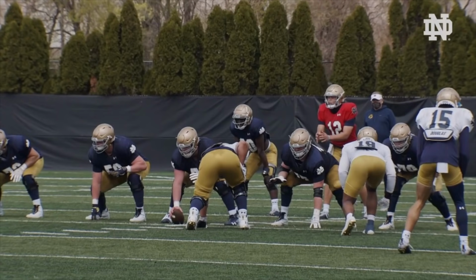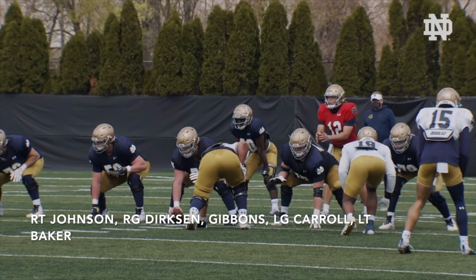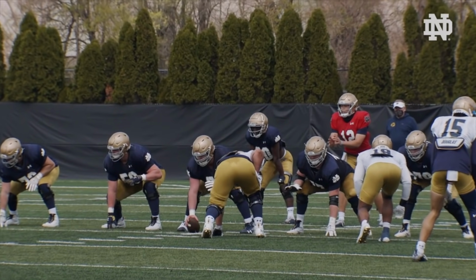Here is this offensive line grouping. Right tackle Caleb Johnson, the true freshman, early offensive lineman who we don't speak a lot about. Spindler and Fisher we certainly talk a good bit about. Right guard John Dirksen. Center is Dylan Gibbons. Left guard Quinn Carroll, and left tackle Tosh Baker.